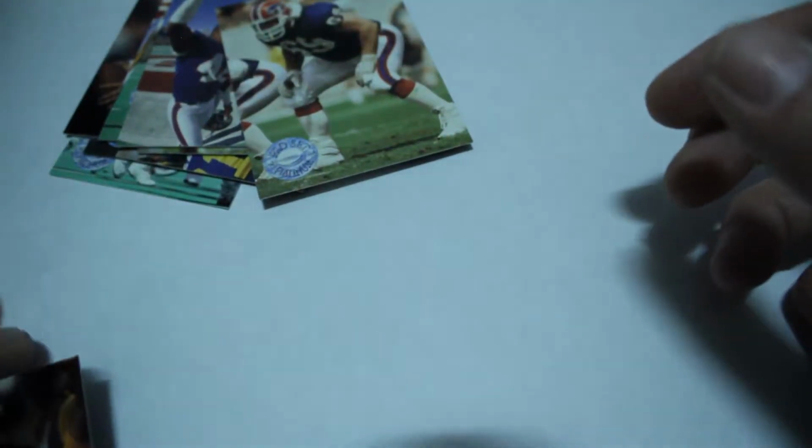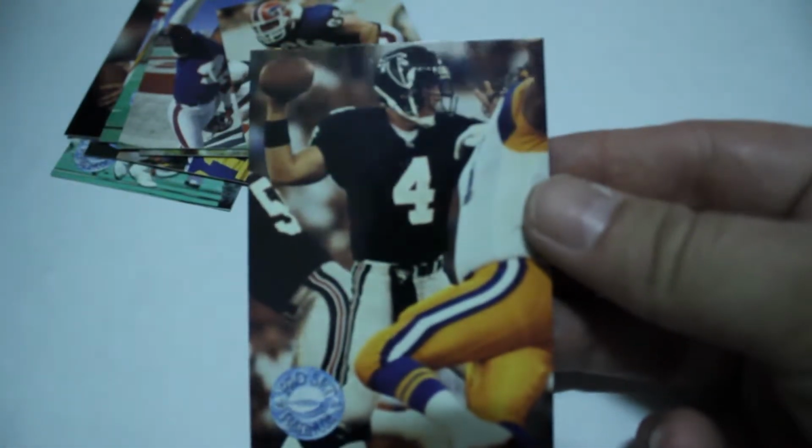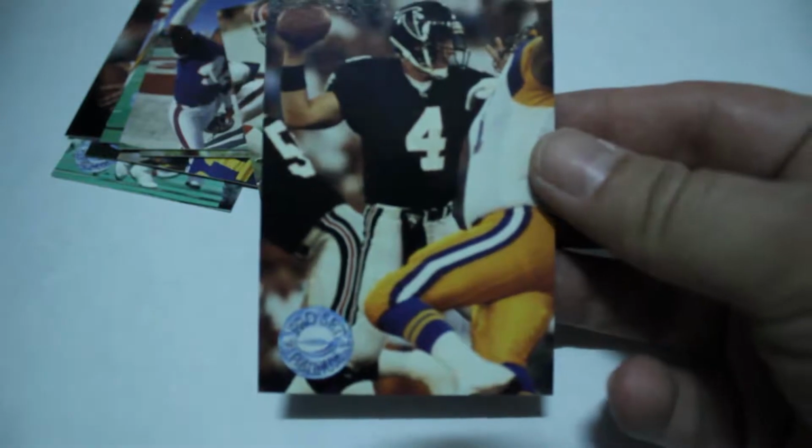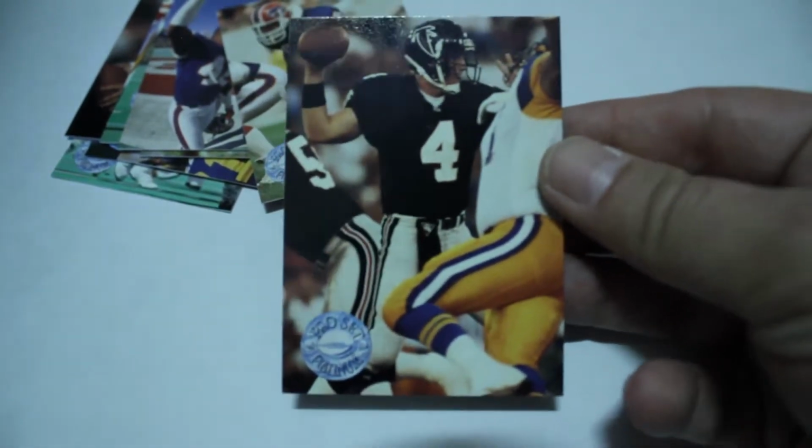So as you can see, you got a pretty decent looking Favre card. Looks like maybe a little corner ding, maybe about a grade 8 or 9. You don't see it getting a 10, but who knows. Next up, I believe this is pack 8 or 9. Maybe 8, if I'm not mistaken.